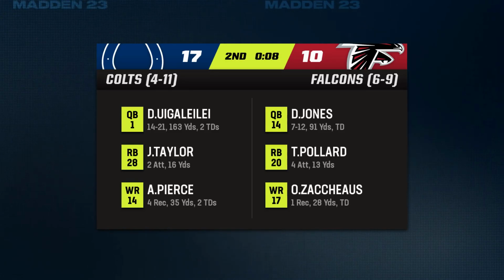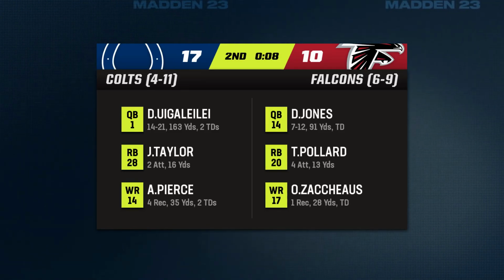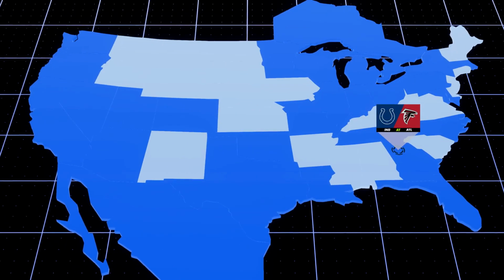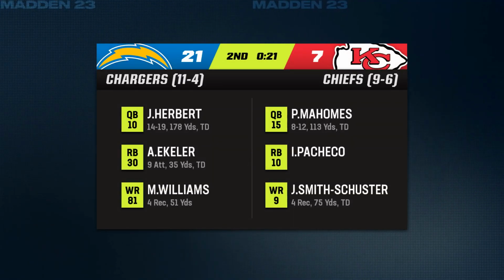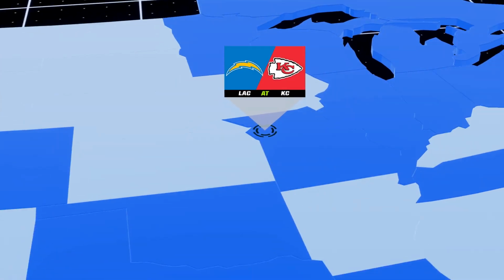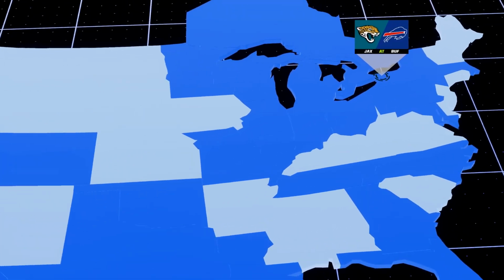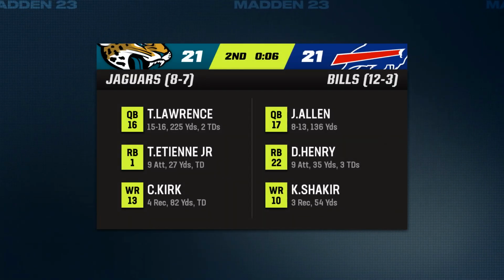And it's the Colts who have the lead in that one. Alec Pierce, 2 touchdown catches on the afternoon. From there, we head up to Kansas City to check on the Chiefs at Arrowhead. And it's the visiting L.A. Chargers who are out in front. Justin Herbert has thrown a touchdown pass. Lastly, let's get up to Buffalo to check on the Bills. And that game's all tied up as they play the visiting Jaguars.